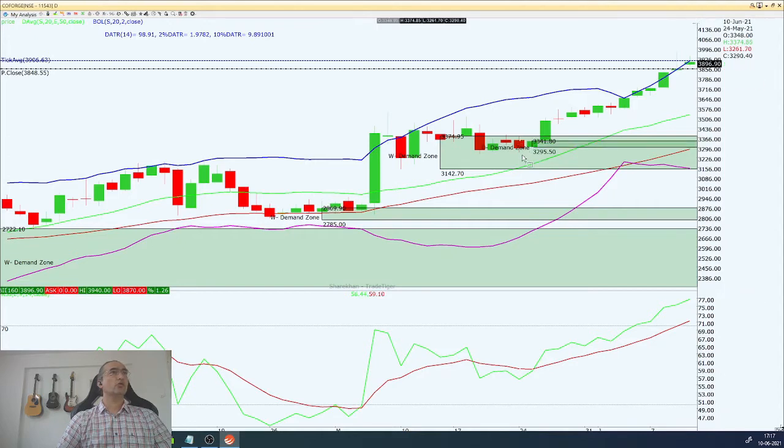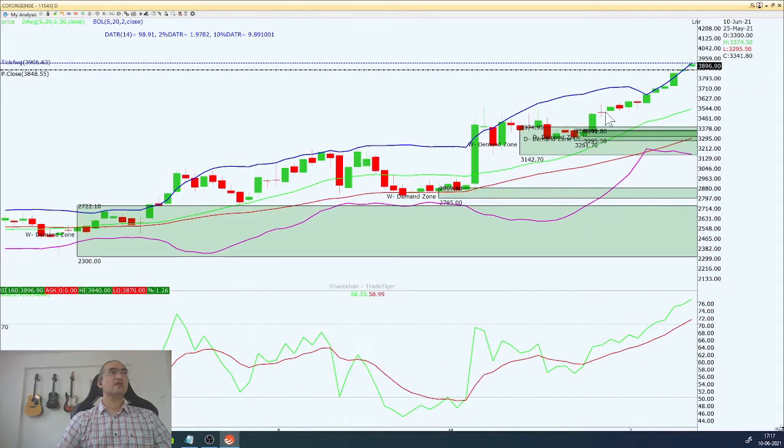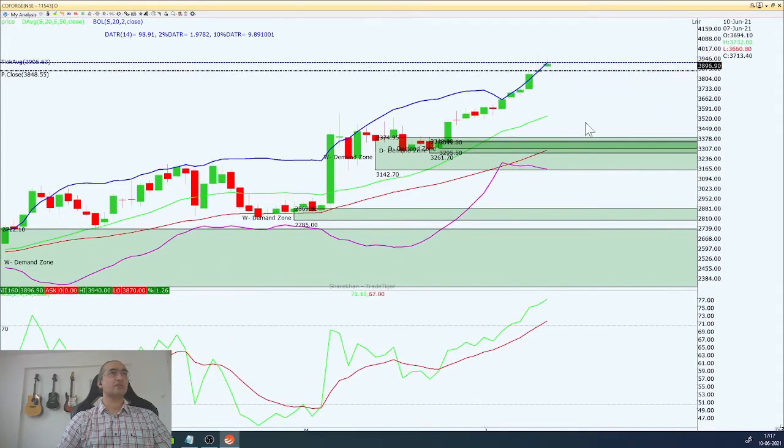This one and this one look quite similar, so to speak. Yeah. So there are multiple demand zones forming at this level, from where there has been an explosive growth, and then the price hasn't yet come and tested these zones. So what I'll do is I will probably enter at this level.